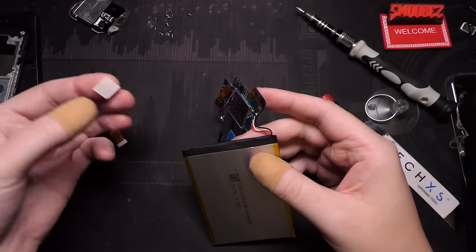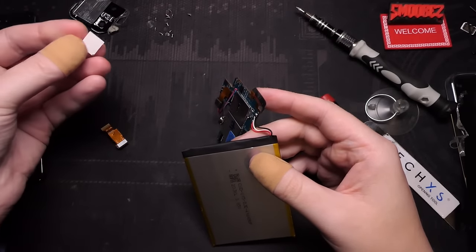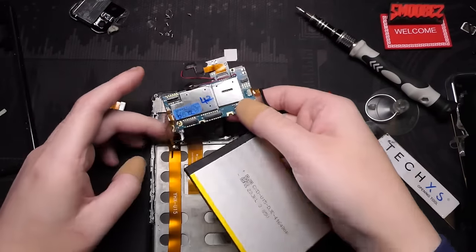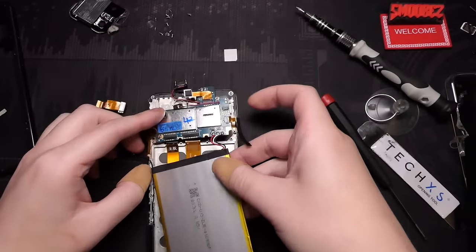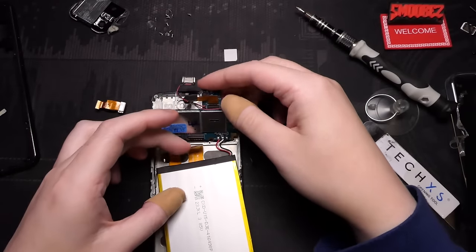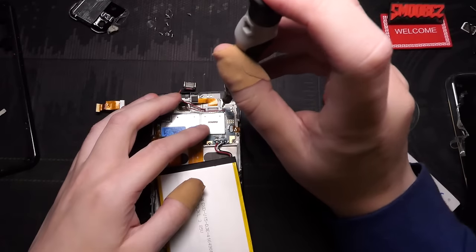Also found a bit of white paper. Don't know where that came from. Oh, that's some double-sided tape. Okay, that's a bonus. I'll put it back together. Hopefully, this still lives on, because I haven't done the camera test at night, nor have I recorded the call quality off this thing. So I'm really hoping that this still works. It should. I didn't do too much to it, did I?